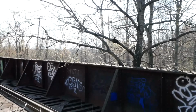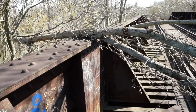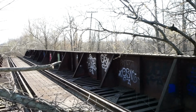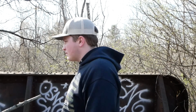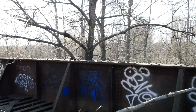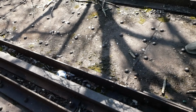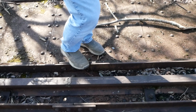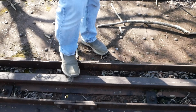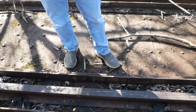So some nice art from the locals. Oh yeah, this is definitely a nice hangout spot. I'd probably chill out here. But it's awesome knowing that all the rails are still here and in theory nothing's torn up. And this is what you were talking about, the West Salem one that we just did. So this looks kind of crude to me, but this keeps the wheels on the tracks just to make sure they don't derail and be a catastrophic disaster.